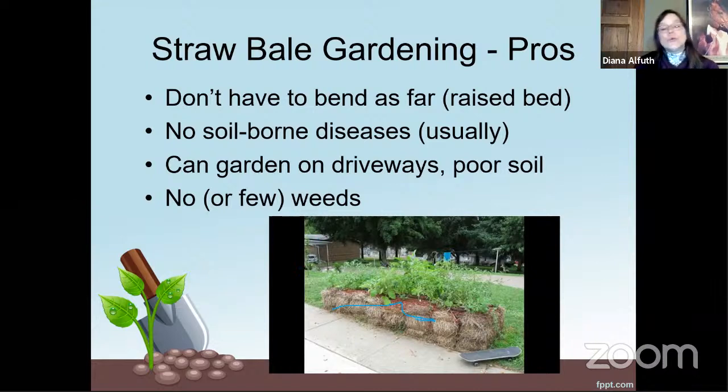Okay, one of the advantages, you have no soil-borne diseases. So if your vegetable garden has been plagued with tomato diseases and you just haven't been able to get that under control, and you don't want to put your tomatoes in there for a couple of years to clean that out, then straw bales might be a good option because there's no soil-borne diseases coming in. Although by the end of the year, stuff can blow in and get in there. You can put it on a driveway or a patio or something, or if you have hard pan area, maybe you have some soil that was contaminated or something, you can put the straw bales on top of that.